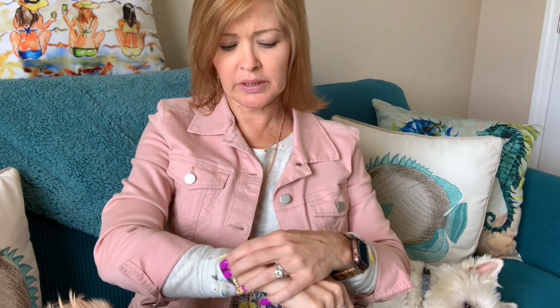So I'm liking all three pieces. Very, very nice. Bring that down a little bit. Yeah. They really go nicely as a set. Very pretty.